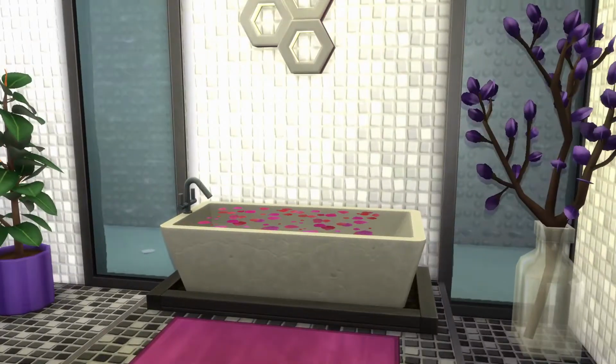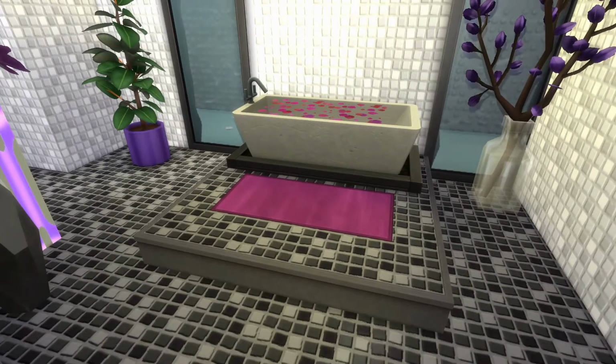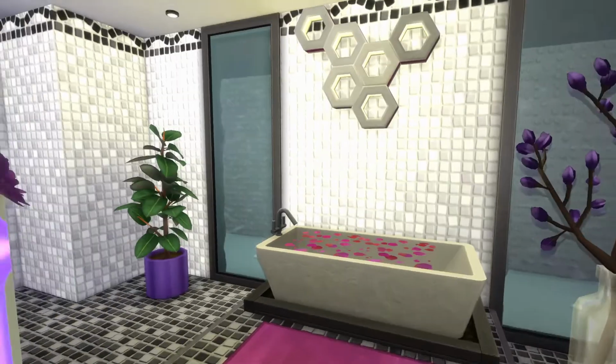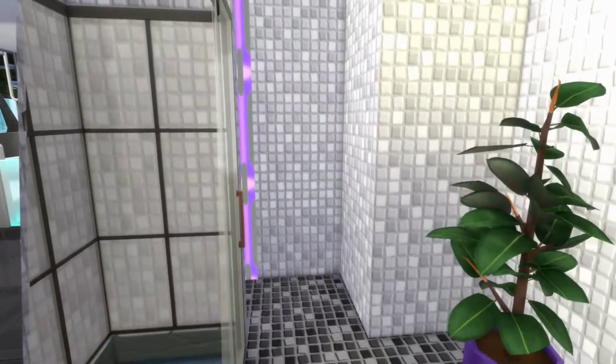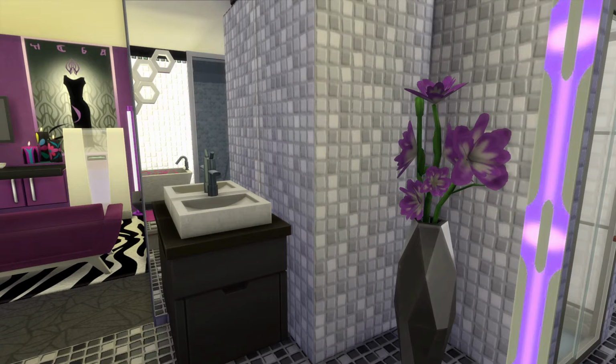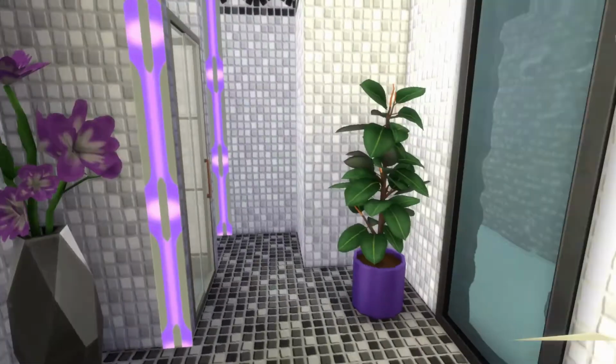Gorgeous, flashy bathroom with rose petals just waiting for you on this platform. Love it. With that stone tub, it's so luxurious. The lights around the shower, there's like a surround. And I love the purple theme. Purple's my favorite color, so I was all about this.